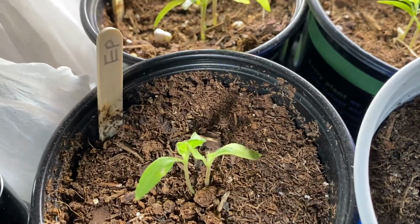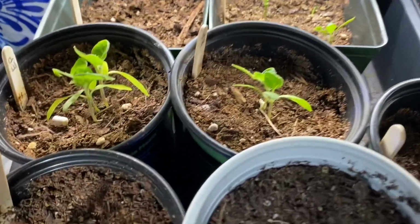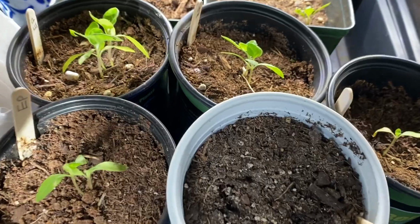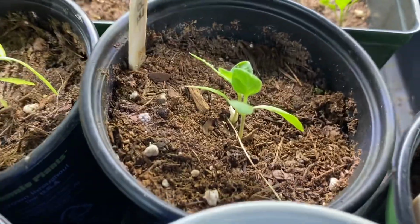So I think between the fungus gnats and the aphids in here, all of my seedlings have had a hard time. They've had a rough start to their lives, but in any event, these are all eggplants and I probably need to separate them. That's probably also not helping their particular situation.